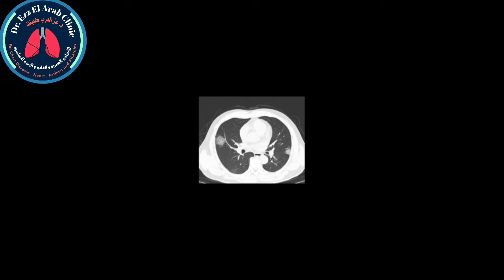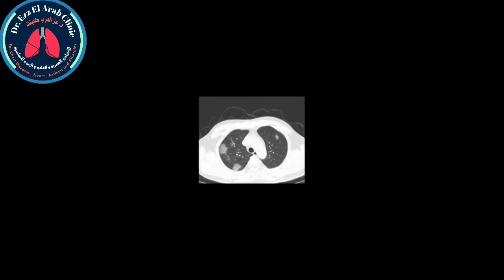So this is an example here of a rounded ground glass opacity. So ground glass just means an opacity that does not obscure the underlying vessel. So you can see the vessels through this opacity. This is a ground glass opacity. And as I mentioned, in COVID-19, they've often been observed to be rounded. So if I scroll through this case here, we have bilateral rounded ground glass opacities.